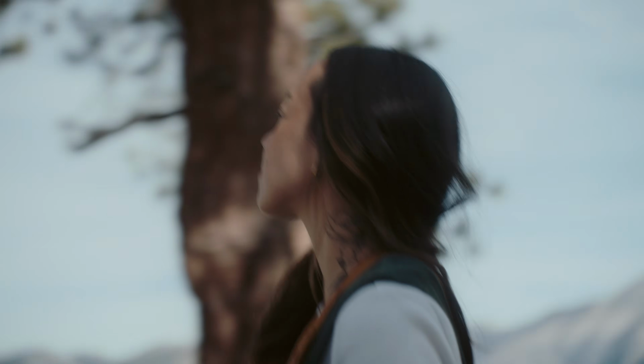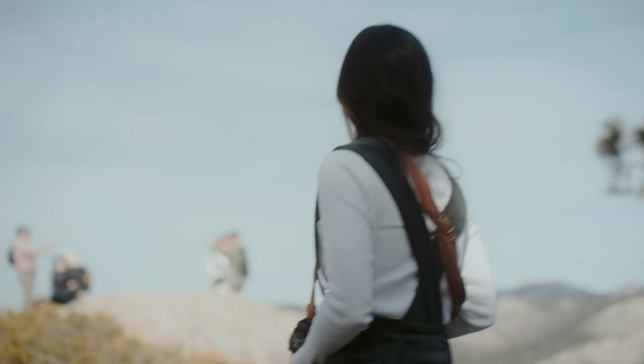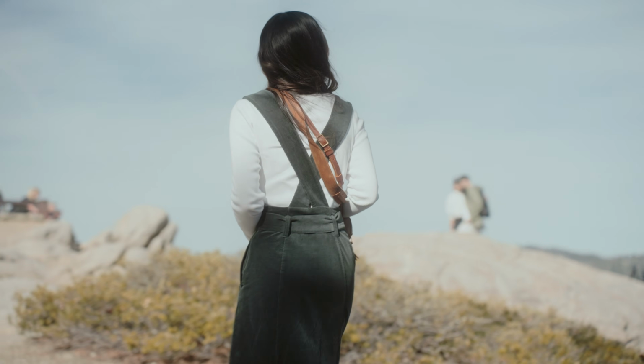So we start walking towards our first location, Glacier Point. It really is just this big, beautiful scene. Highly recommend going to visit it sometime.